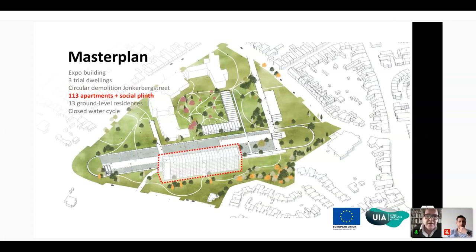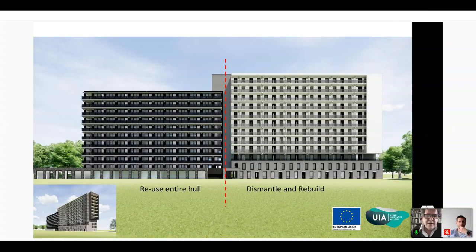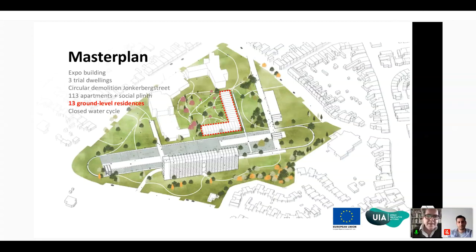And the renovation of the apartments was done again by Moura United as part of our master plan. Very important is the social plinth on the left side of the picture, which is in the ground floor of the flat, which is really part of the social program that we will explain later. And then there is a 13 units in an L-shaped building that make the court ensemble on the north.